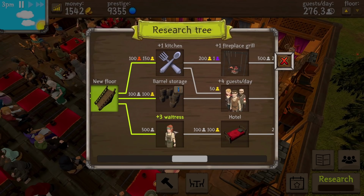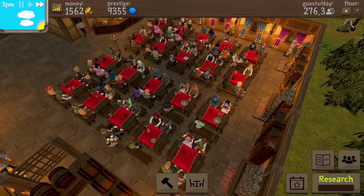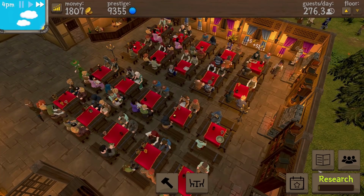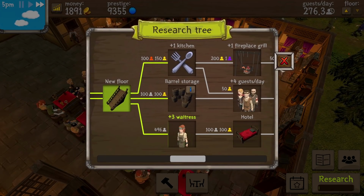So let us begin that research just there. And for that, we just need 500 people. Just 500 regular, lovely, common, salt-of-the-earth people to come in and have a drink and have some food here and have a lovely time at the Cake and Cupboard. So there we go. And already that is slowly ticking up. We're down to 496 already.